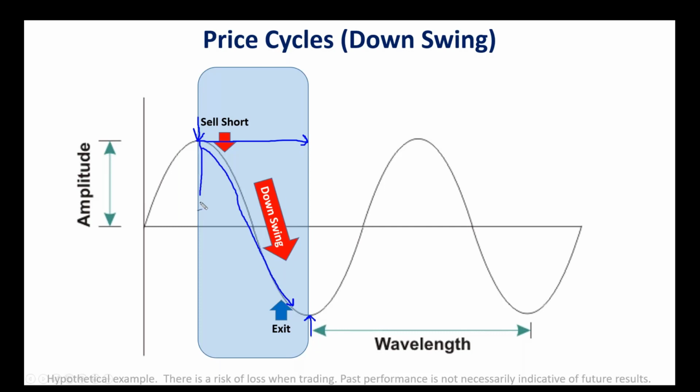When you look at duration and magnitude, the best way to define that is to look at what a market has done historically. For example, on a daily chart, you may look at the cycle in the past and say the average upswing or downswing lasts for 8 to 12 days, or 8 to 12 bars. It could be a 60-minute chart or a daily chart, but it's the number of bars it typically lasts.